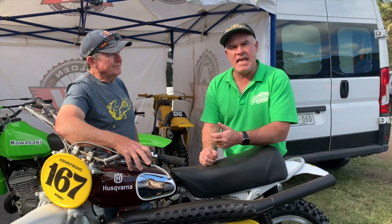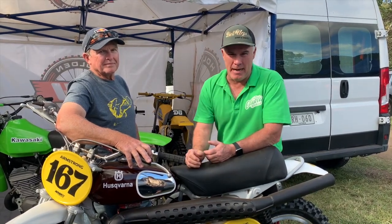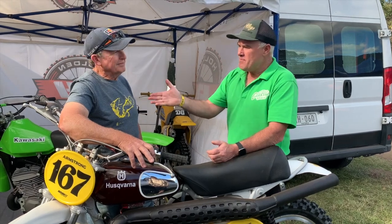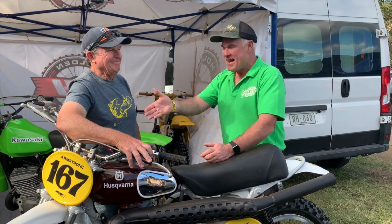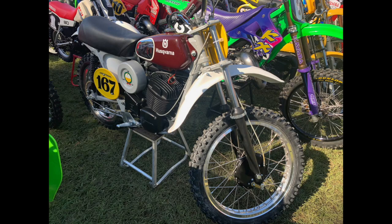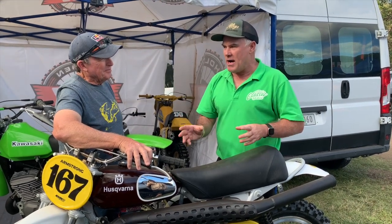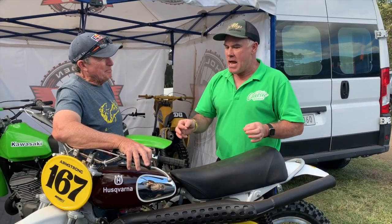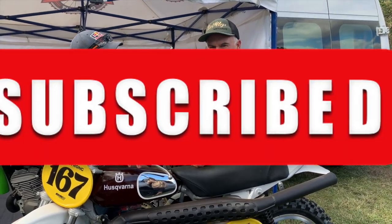We're once again here at Conondale Classic Weekend, checking out some absolutely beautiful bikes, some great tracks. It's unbelievable up here. This time, talking with another legend, David Armstrong. Welcome along. What we're going to have a look at here is your 1974 CR400 Husqvarna.